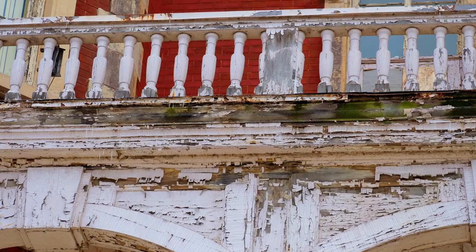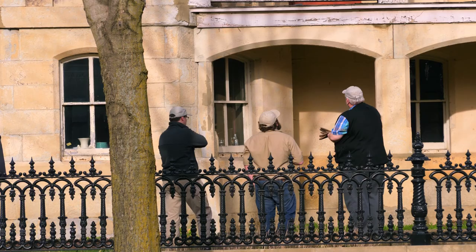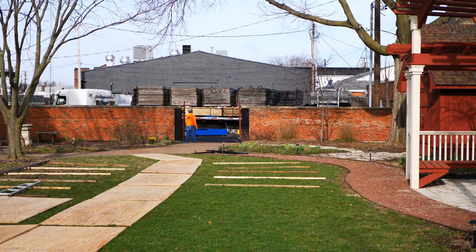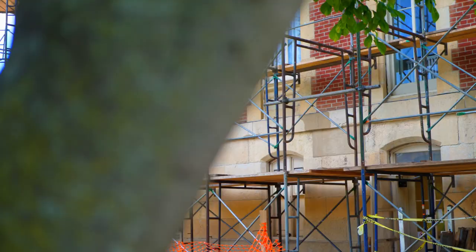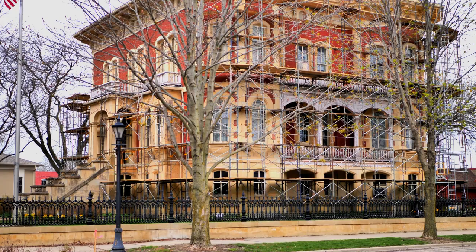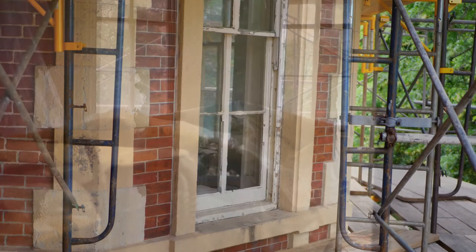In 2019, the Reddick Mansion Association commissions the start of a $1.4 million restoration of William Reddick's home. Heritage Restoration and Design Studio and BCA Architects are hired and begin an 18-month-long restoration project. The first step is to set up scaffold around the entire mansion. Now that all the floors are externally accessible, work begins on the 94 windows.